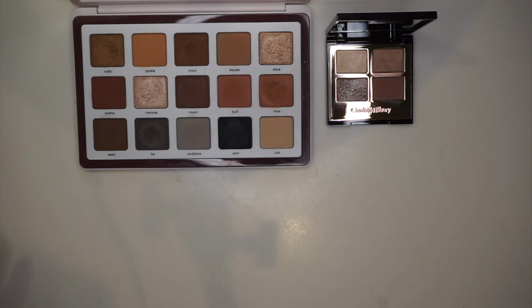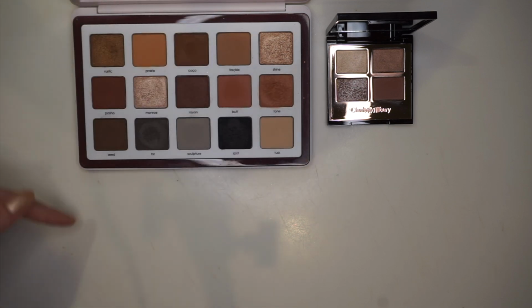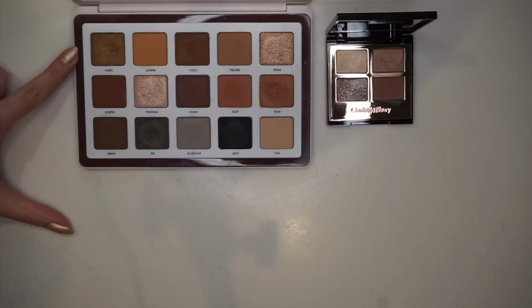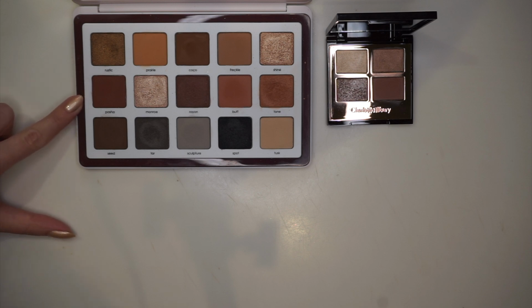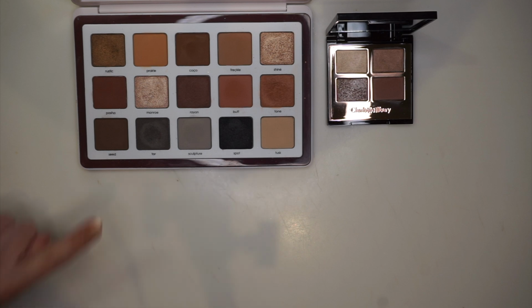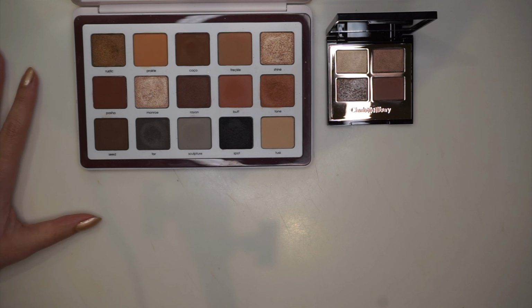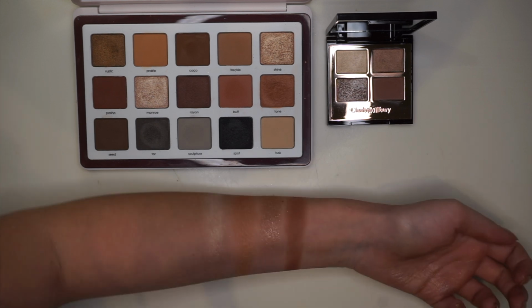The next palette I want to compare is the Natasha Denona Bimbo palette. Overall, this leans a lot warmer, but it does have different rows. So this top row is very warm. This middle row is rosy, but it still has a little bit more warmth to it. And then this bottom row is more cool toned. But I feel like overall it's more warm toned. However, I did find a couple shades that are similar, so I have swatched them out here.